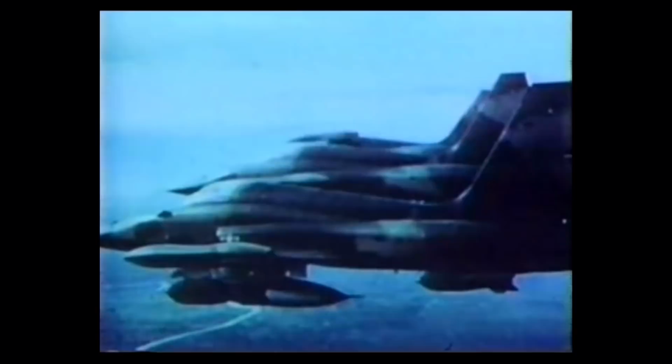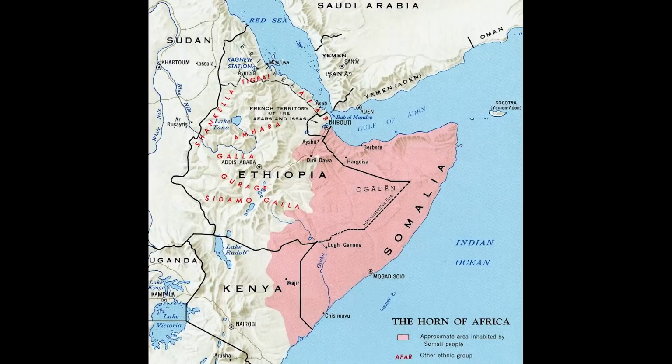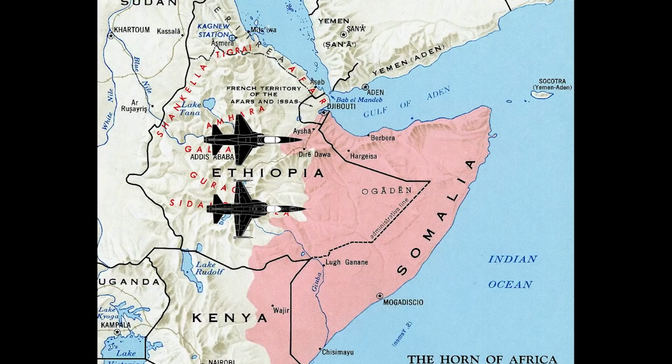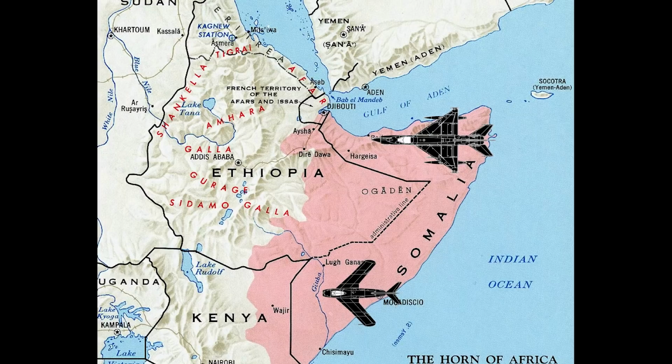Both the F-5 and MiG-21 were lightweight fighters that were easy to maintain and inexpensive to operate. They would encounter each other in combat in the skies over the Horn of Africa. During 1977 through 1978, Somali forces invaded the Ethiopian region of Ogaden. This became known as the Ogaden War. At the time, Ethiopia's Air Force consisted of F-5As and F-5Es, and their pilots had received training from the United States. Meanwhile, the Somali Air Force consisted of MiG-17s and MiG-21s, with its pilots having been trained by the Soviet Union.